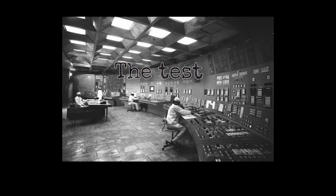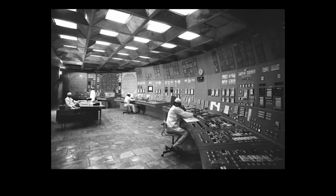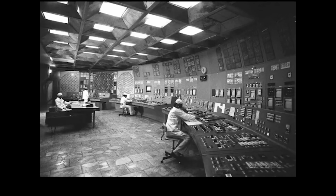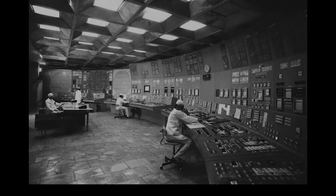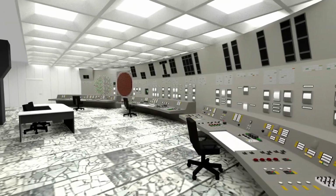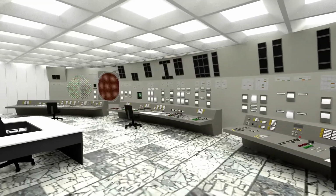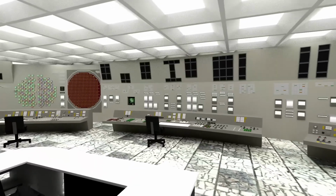The objective of the test was to simulate loss of grid power and verify if the flywheel effect of the turbines could power the water pumps until the diesel generators powered up. 3 previous attempts at this test had failed. The test had to be performed during a reactor shutdown, but on this day, the shutdown was paused at 50% power for most of the day.